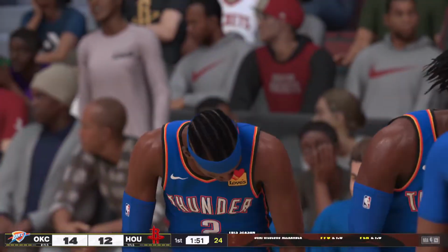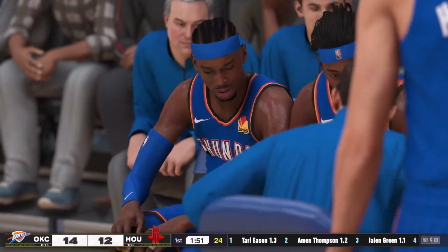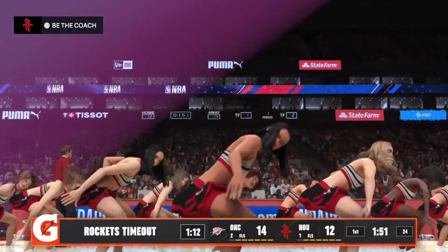And timeout is called by Ime Udoka. He wants to regroup and go over the strategy. They are the one and only Oklahoma City Thunder.